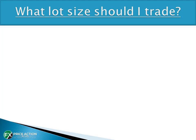And it's a bit of a frustrating question because there's no correct answer. There's no fixed lot size that one can be trading. And if you are trading with fixed lot sizes, then you're not practicing money management, which is essential in trading. If this is something you want to take seriously or do professionally or turn into a career, you're really going to have to practice proper money management skills, and your lot size is going to vary depending on many factors.